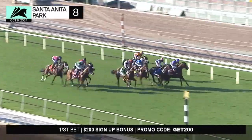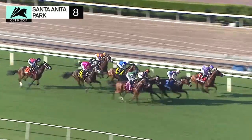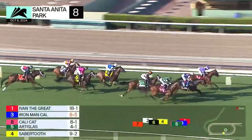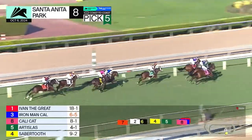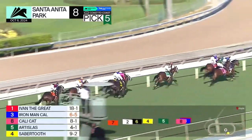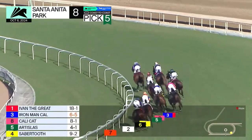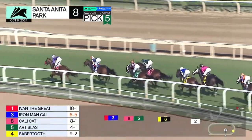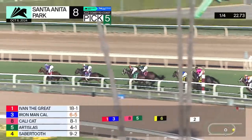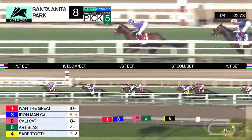In the Zuma Beach, Sabretooth bounces out quickly, but is taken back. Ivan the Great comes through now to set the pace. Ironman Cal is right up alongside easily, and Cali Cat goes to put some pressure 3 wide. Artislas will settle in a good spot fourth, 4 lengths off this quick early tempo, followed by Sabertooth on the inside of R. Heisman, who's 8 lengths off the lead. The 2 trailers, Kale's Angel and Uncle Evco, at the back of the field.